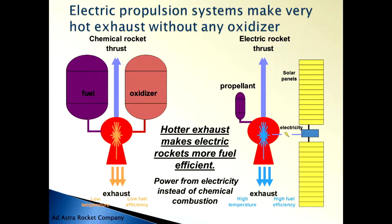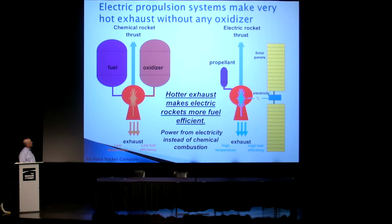When you switch to an electric rocket, you still get thrust, but instead of using an oxidizer, you don't have to carry that with you anymore. You use solar arrays, for example, here to produce electricity. The electricity is then combined with the propellant to produce very hot gas, so hot that it becomes plasma. And I'll talk about what plasma is in just a few more minutes. But this hotter exhaust makes electric rockets much more fuel efficient, and instead of getting the power for the combustion from oxidation, you get the power from electricity.